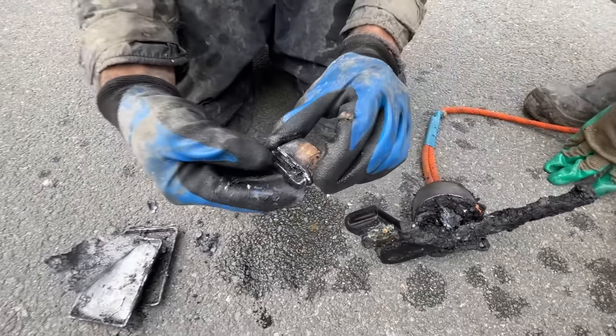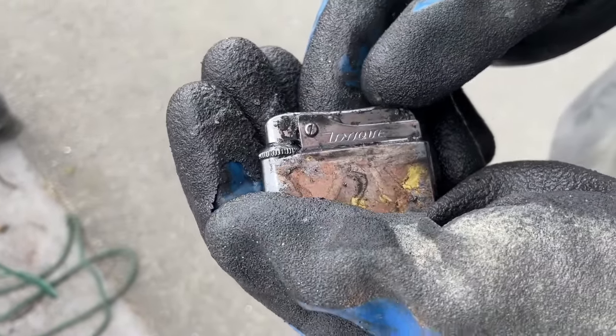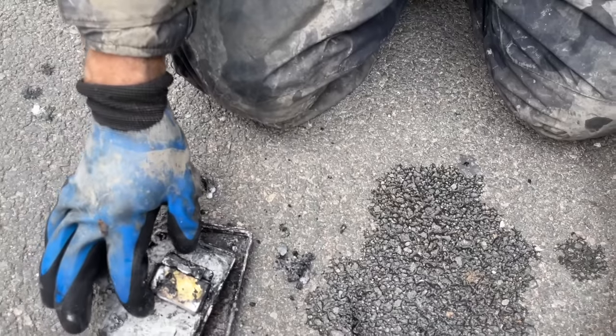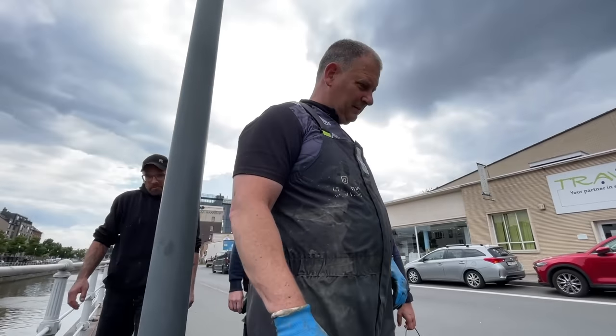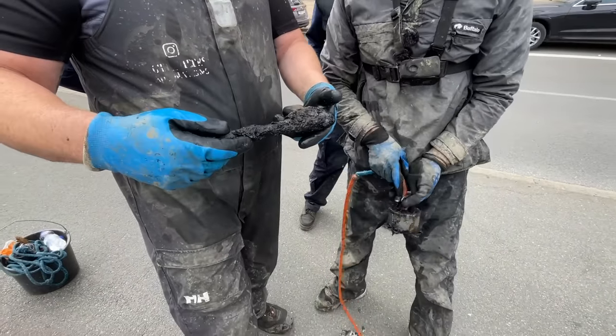But okay, what is that? A Zippo? A Zippo as well. Oh my gosh. What's it called? Unique. Okay. Got a wallet, a Zippo, and this thing. What is this now, friend? Oh my gosh, you want to get it off there, John? What do you think of that?